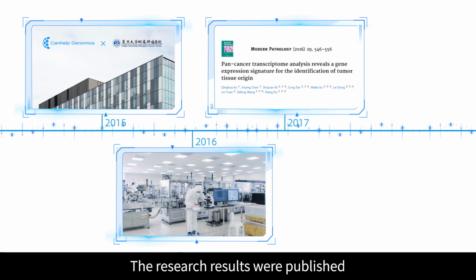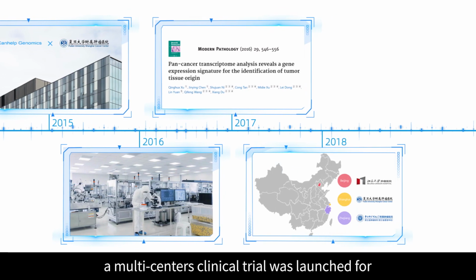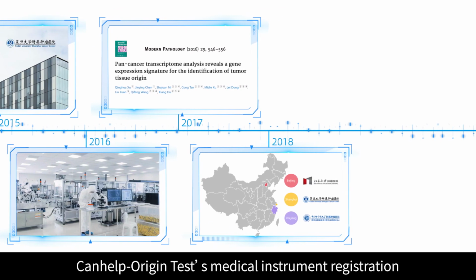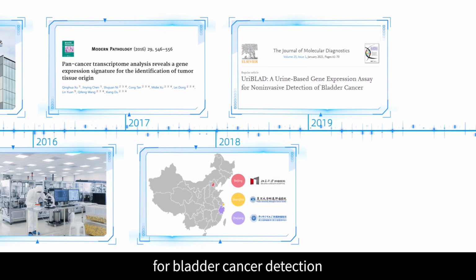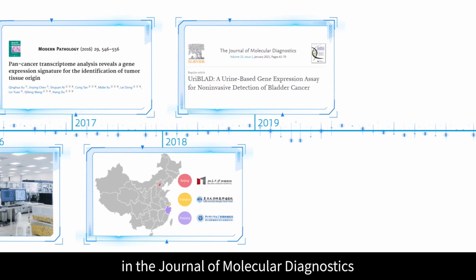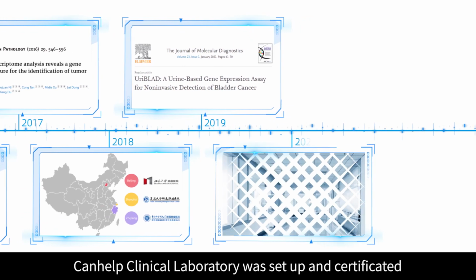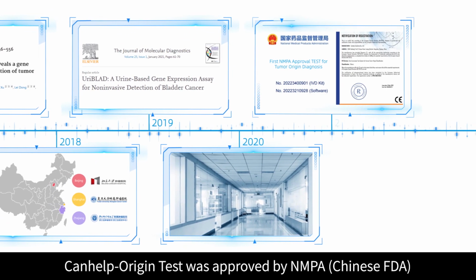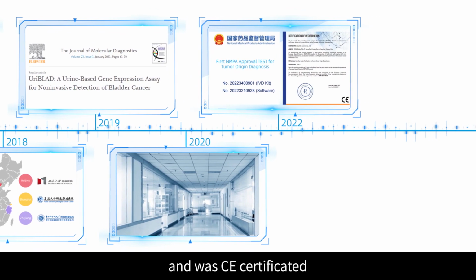The research results were published in Modern Pathology. In 2018, a multi-center clinical trial was launched for Canhelp Origin test's medical instrument registration. In 2019, the R&D of Canhelp Uriblood test for bladder cancer detection was completed. The clinical data was published in the Journal of Molecular Diagnostics. In 2020, Canhelp Clinical Laboratory was set up and certificated. In 2022, Canhelp Origin test was approved by NMPA and was CE certificated.